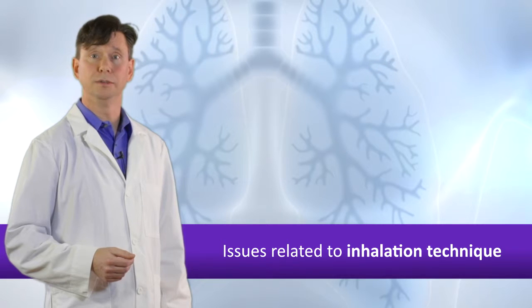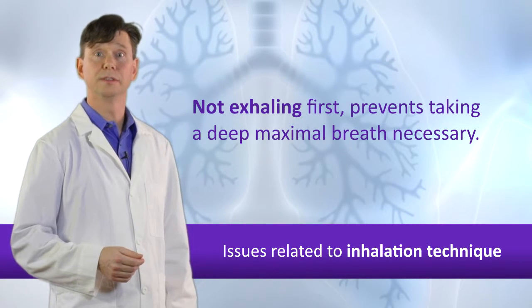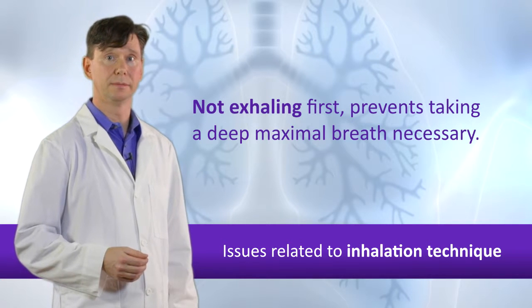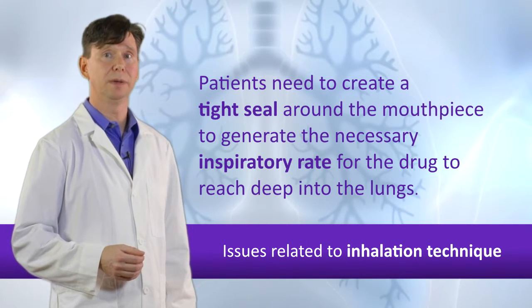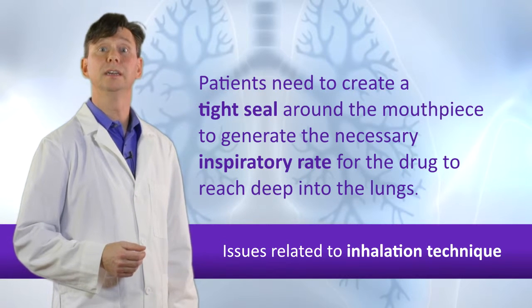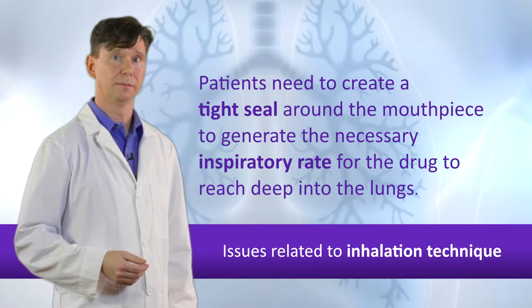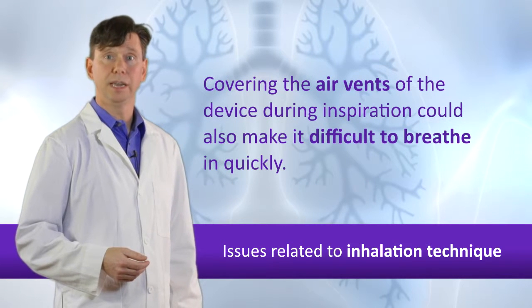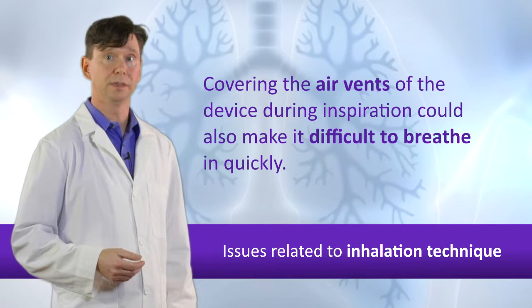There are several issues related to inhalation technique. Not exhaling first prevents taking a deep maximal breath. Patients need to create a tight seal around the mouthpiece to generate the necessary inspiratory rate for the drug to reach deep into the lungs. Covering the air vents of the device during inspiration could also make it difficult to breathe in quickly.